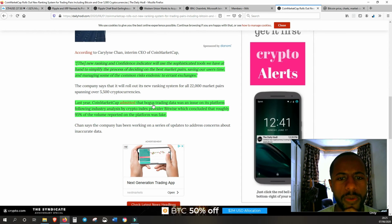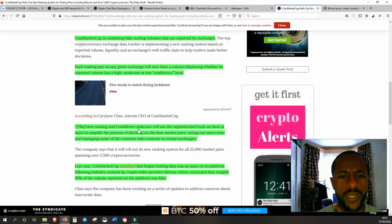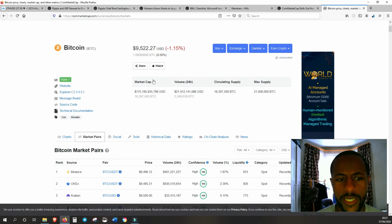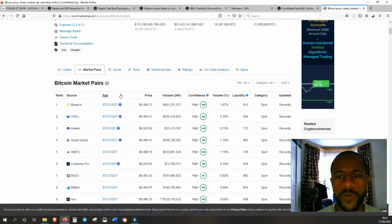Last year, CoinMarketCap admitted that bogus trading data was an issue on its platform following an industry analysis by crypto index provider Bitwise that said basically 95% of the volume reported on the platform was fake. So what they've done is they've got a confidence indicator. They've implemented that into CoinMarketCap, and I just looked into the website. You can see it here. If you click on any cryptocurrency, obviously the bigger ones will have stronger data, but if you go to market pairs, you can see these new tabs.